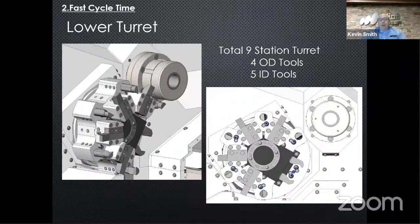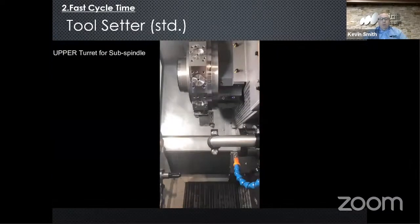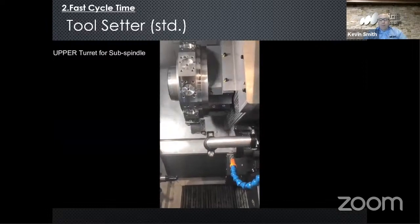The lower turret has been changed since the original inception of the SC-100X2. It continues to have 9 stations, but now offers bolt-on blocks for square shank tooling. All the lower turret tool holders will come standard with the machine. The manual detachable tool setter will come standard as well, allowing for quick and accurate tool geometry setting.